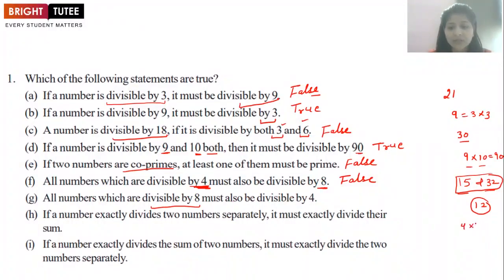8 is what? 4 into 2 is 8. So we can say that it will be divisible by 4 as well as with 2, by all of its factors. So 4 and 2, yes, they are factors of 8. It will also be divisible with 4. This is a true statement.